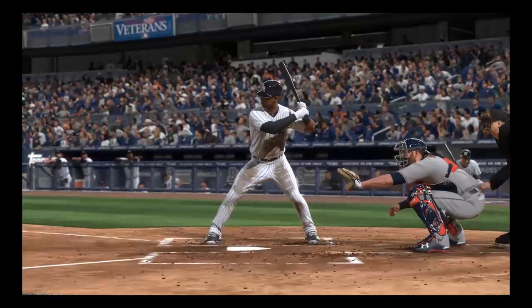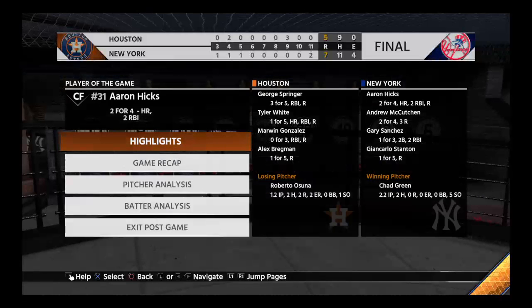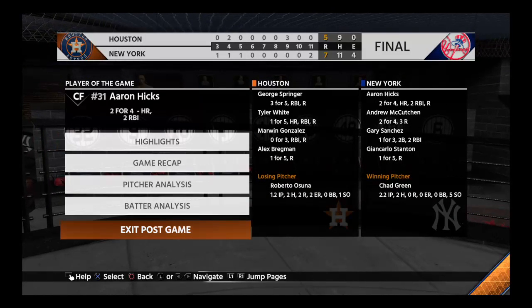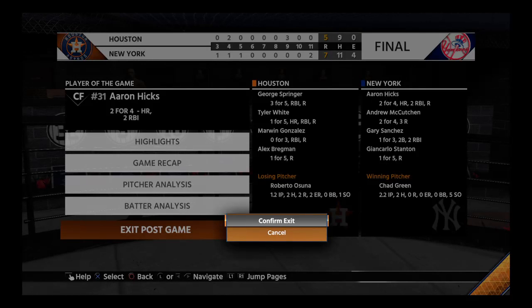Well, the lineup was clicking for him in this contest, and the man you see there was a major contributor. For that, he's the top player of the game. He was one of a few guys that really swung the bat well in this game with a pair of base hits. He helped propel his team to a hard-fought win.